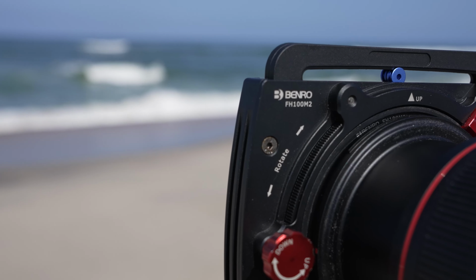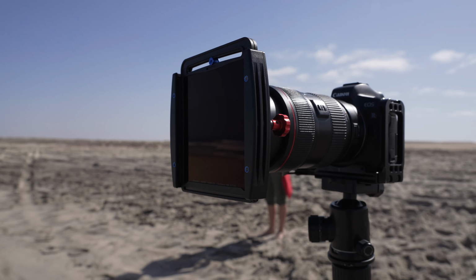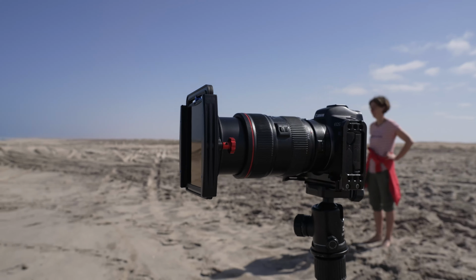So what I've done to try and get creative is brought out the Benro filter set that I've been using for a few years now. I put a 10-stop on the front, stacked with a 6-stop to get a 4-minute exposure at f8, ISO 100, and I think it looks absolutely fantastic. It's at 70 millimeters, one shot, one take, and I got it right away, so I'm very happy with that.